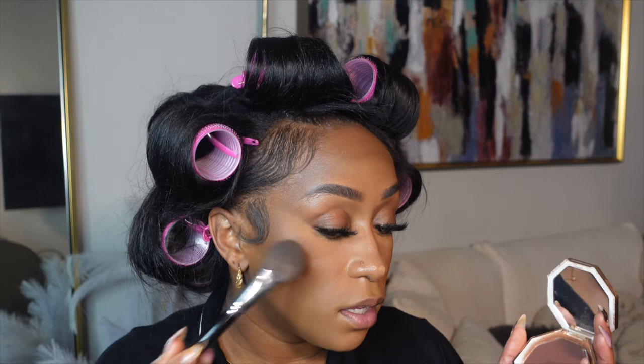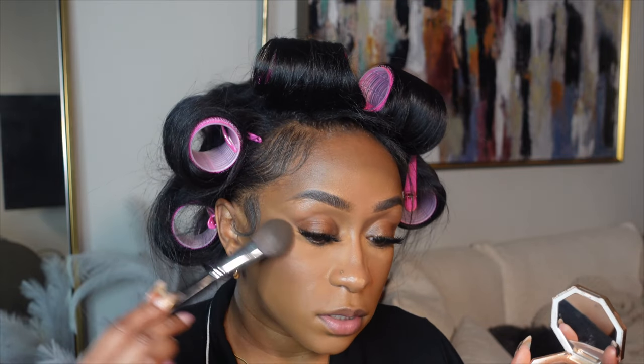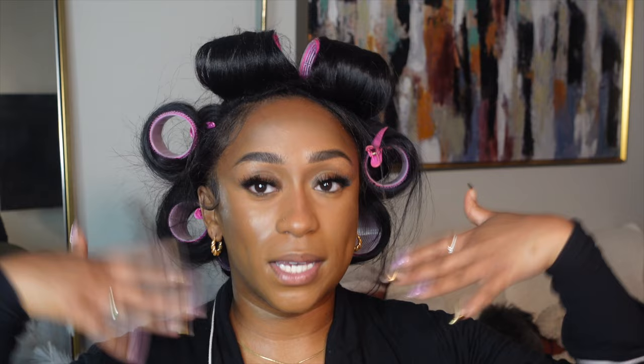And now I'm gonna go in with some bronzer, but I'm gonna use a powder bronzer. And this is Thick Mint by Fenty. Typically where we would put our highlight is where I'm going to put the bronzer. I don't know if you guys can even tell. Okay, I'm going to go in with this Morphe Continuous Setting Spray just to set all of that stuff I just put on my face into my skin. So I'm gonna let that set, and then we're going to get into highlight.